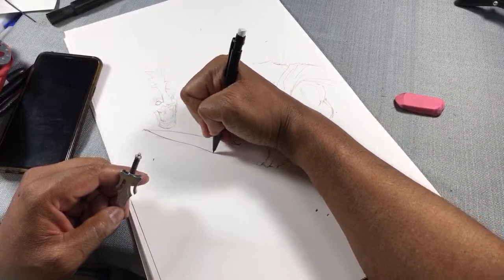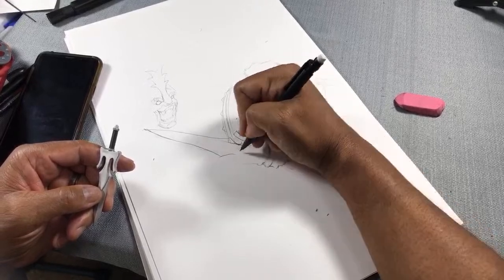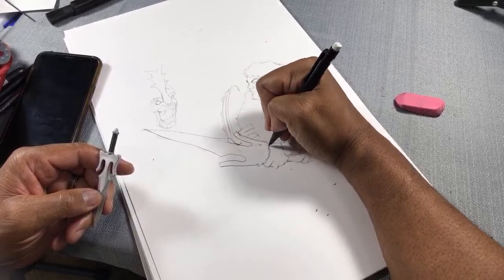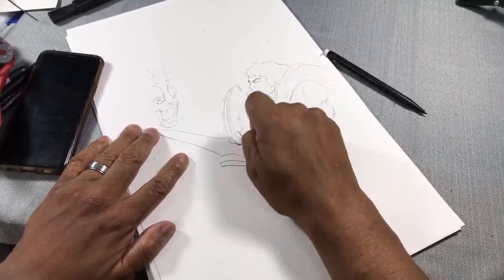Not quite as bowed in the middle there. Oh, yeah. There we go. That already looks cool. Much better than that Filmation sword. You mean the actual original sword? No, they changed it for the cartoon.